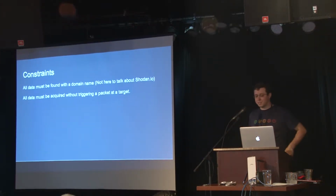And all data must be acquired without triggering any packets towards a target. There are a lot of tools where you can type in a domain or whatnot, and it'll go and do a scan for you. I'm not here to talk about any of those. I'm here to talk about data sets that people are collecting that are just sitting on some server somewhere at rest that anyone can just go and pour through.